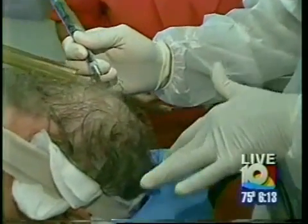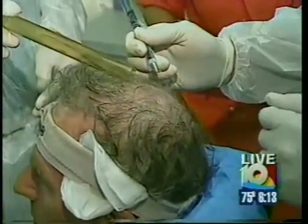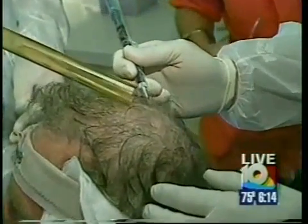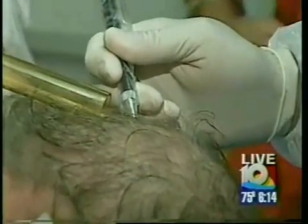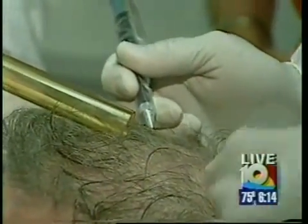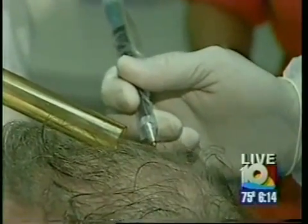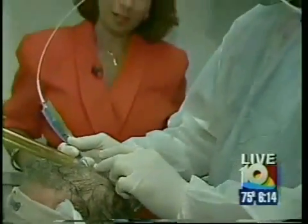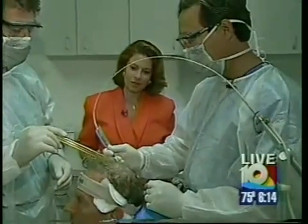We took a small strip of hair out from the back between the ears, and the technicians are dissecting the tufts. After it's dissected, we insert it into these small little laser holes. Now, this is different than conventional. We used to have to use a big plug, take out tissue, had a lot of excessive bleeding in the past. But the laser now, much less pain, swelling, and basically no bleeding.